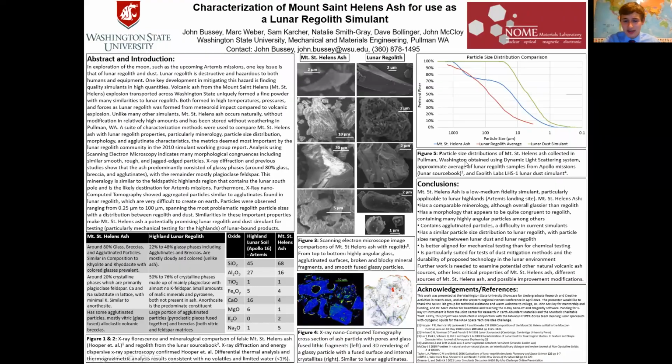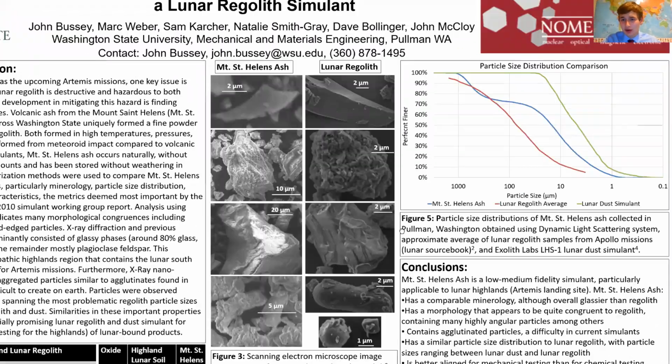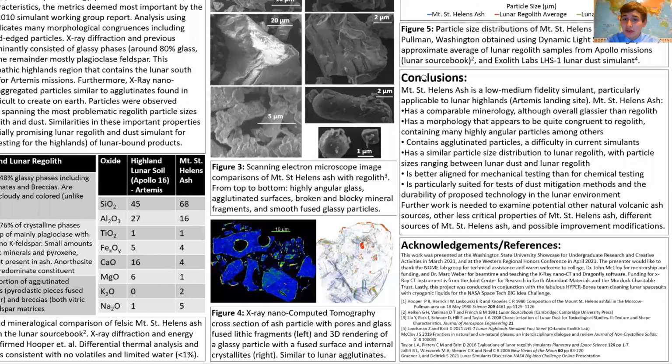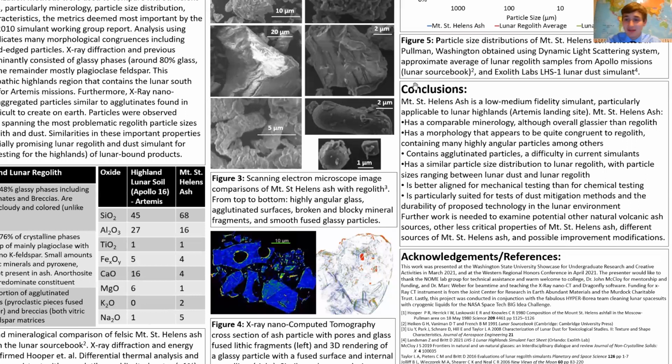Additionally, the particle size distribution is similar. So here you can see in the blue line the Mountain Helens ash, which rolls right between the average for lunar regolith and the average for lunar dust simulants. And this is really important because it has both some of those really small particles that can get into cloth and into bearings, can be really destructive, as well as some of the larger ones that may exhibit more bulk mechanical properties.